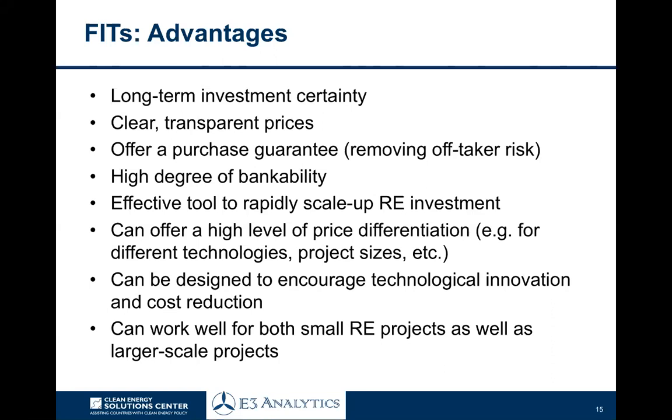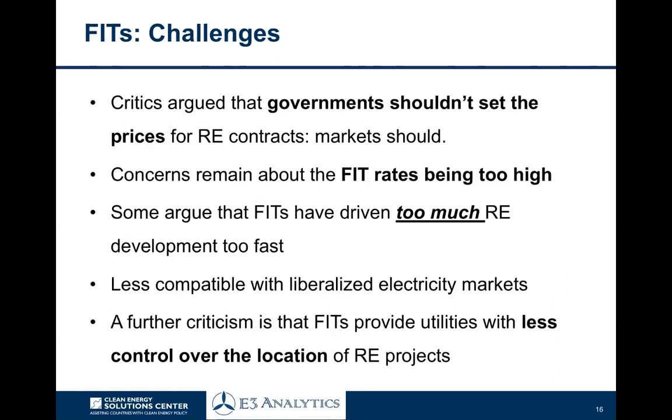There is, however, according to many, a shift away from feed-in tariffs, and we're going to get into a little bit of that. Part of that shift, and one of the ways in which it's manifesting itself, is the shift towards feed-in premiums, and we'll get into why that's important and what that tells us in a moment. Now, some challenges. Some critics argue that governments shouldn't be the ones setting the prices for renewable energy contracts. Markets should.